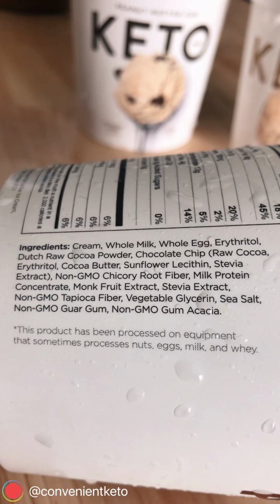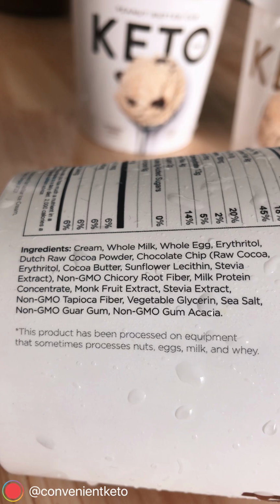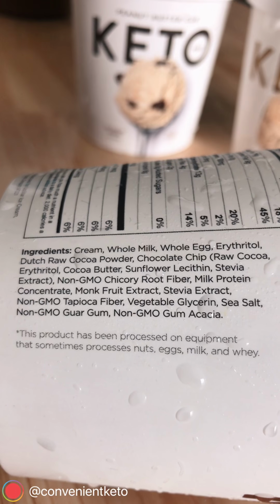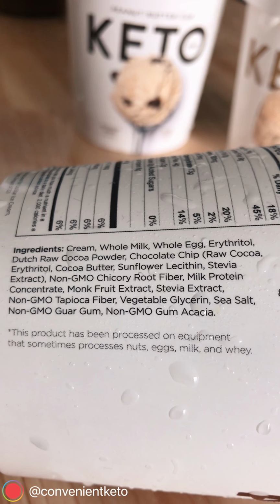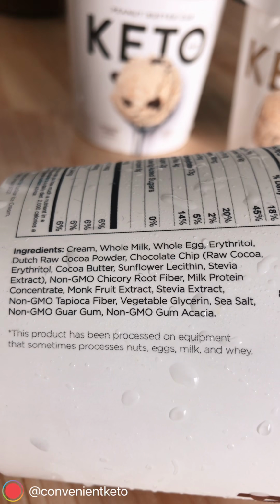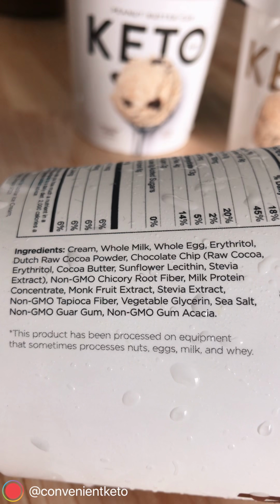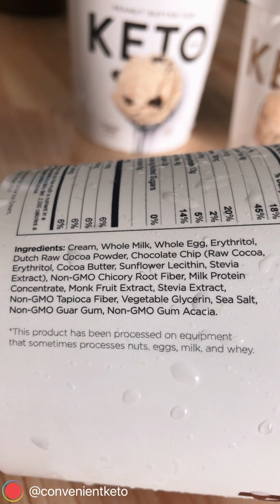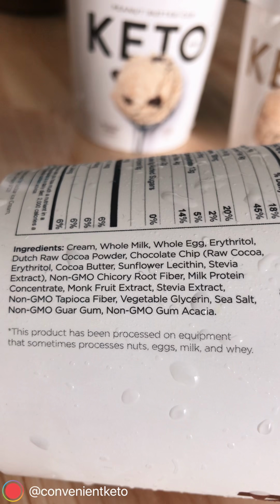Okay, so let's talk about texture a little bit. They want to add in some stuff to make it a little creamier and more consistent. So that's where the emulsifier, sunflower lecithin, comes in. You also have a couple of fibers and gums. So you have that chicory root fiber, some gum acacia, guar gum, and then tapioca fiber as well.